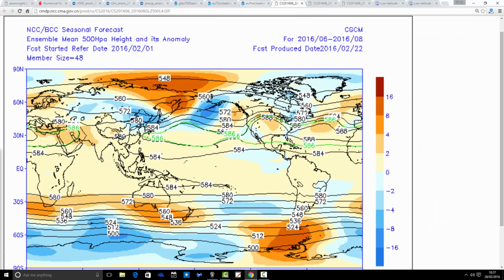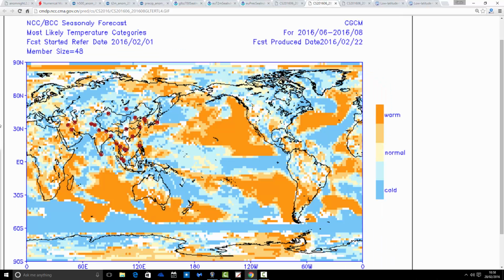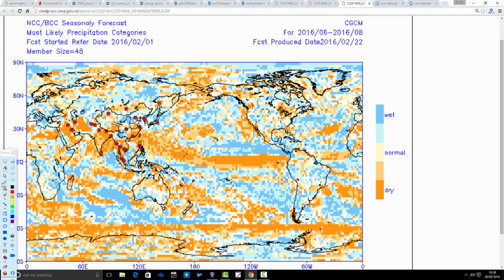Also going for a fairly poor summer is the Beijing Climate Centre. This is a 500 millibar height anomaly from June to August. That's going for a ridge up to the north and a trough down to the south. A bit of northern blocking is being hinted at there, actually, and it means that the flow is going a bit like that. If you have a look at the temperature anomaly, that's coming out below average, so quite a cool summer being indicated there by the Beijing Climate Centre, with temperatures below average, and the rainfall anomaly coming out a bit wetter than average as well. So that's not a very good summer at all from the BCC.